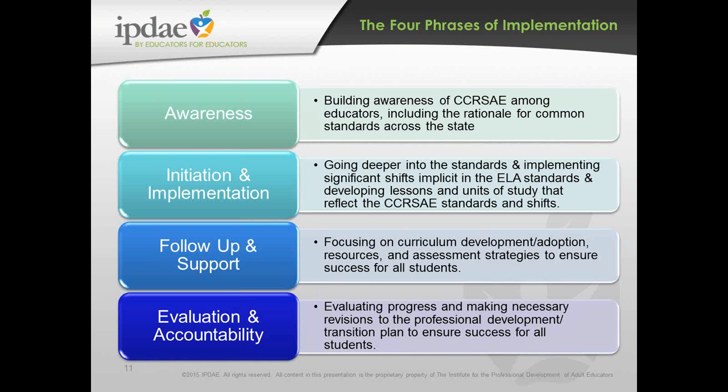But the other thing we need to continually do is follow up and support our instructional staff and our programmatic staff so that we make sure that as we're developing this curriculum and adopting new resources and assessment strategies, those are shared throughout the state so that we can ensure success for each and every one of our students in our programs. And then, of course, we have to always do that E word and A word. Evaluate how we're doing and making sure that we're accountable, but also knowing that there's times we have to make changes or revisions so that there again what we're implementing is successful for all of the students that we serve.